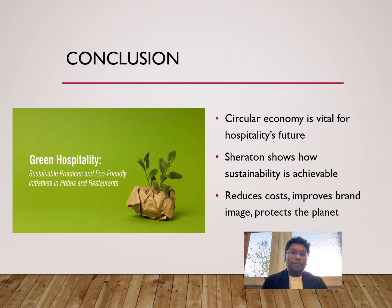Also, these efforts protect the environment, reduce operational costs, and enhance the guest experience, and most importantly, they serve as a powerful example to other businesses in the hospitality industry around the world. As we look towards the future, embracing the circular economy isn't just an option, it is a necessity.